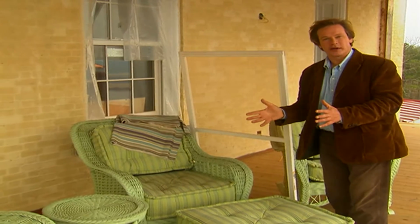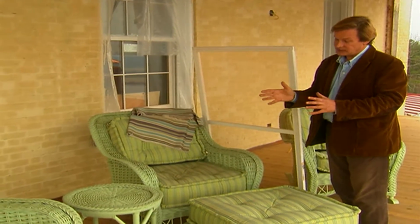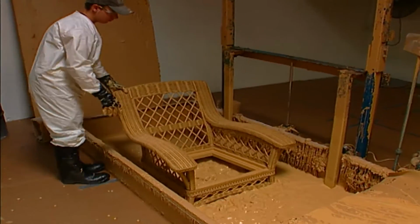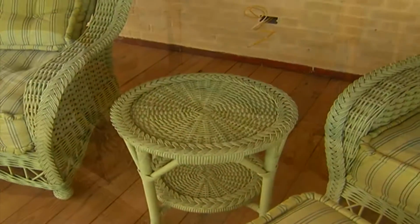Now, I love this wicker. It's just perfect for this style house. And what's great about it is it's very long lasting. You see, this has been dipped in paint with a primer and then dipped with the final coat. Beautiful color, don't you think?